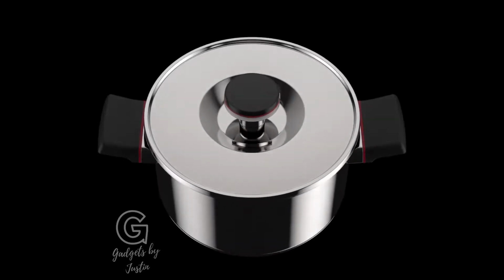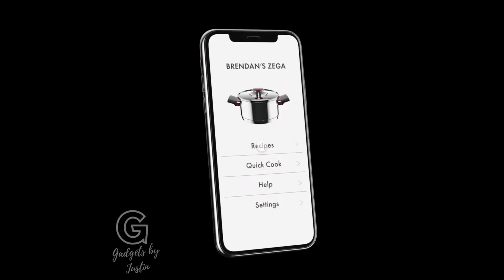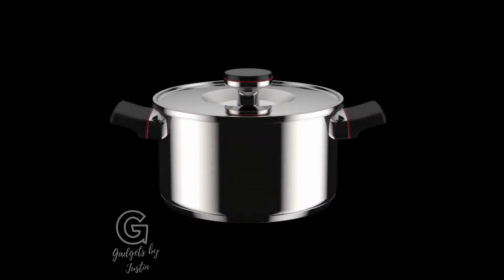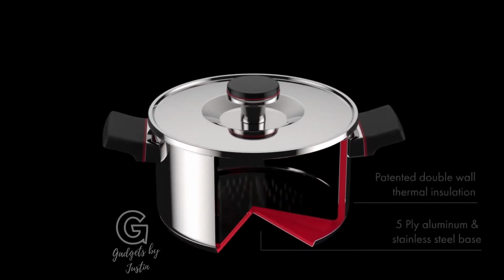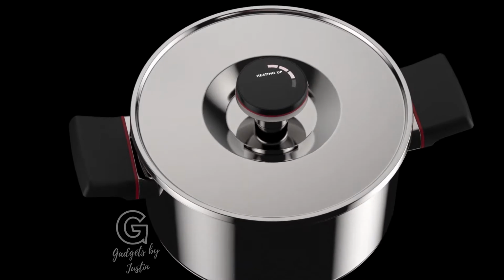Zega is smart, app-enabled walkaway cookware that does the cooking for you. With the Zega app, choose from delicious recipes and remotely monitor your cooking so you're no longer a slave to the kitchen. With its unique double-wall thermal insulated design and smart control technology, Zega heats in just minutes and continues to cook safely for hours off the stove.